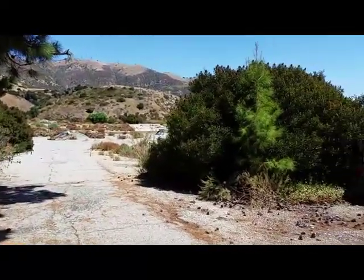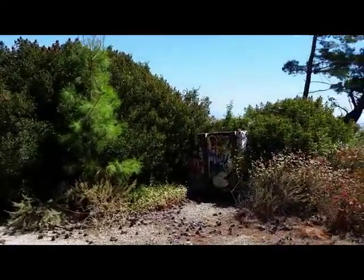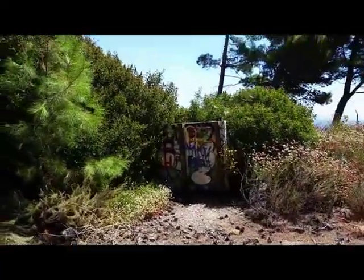Okay, we're still heading east and coming up on the launch pad, but this little gem of a building is the Sentry Control Station.